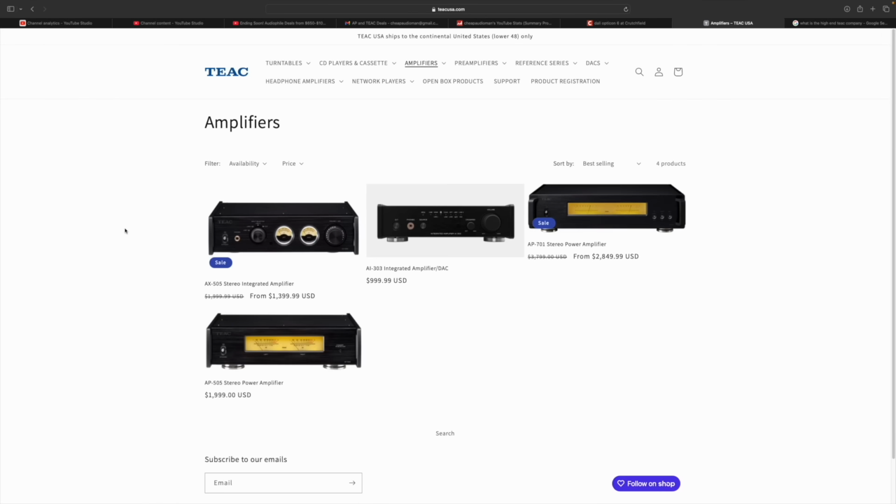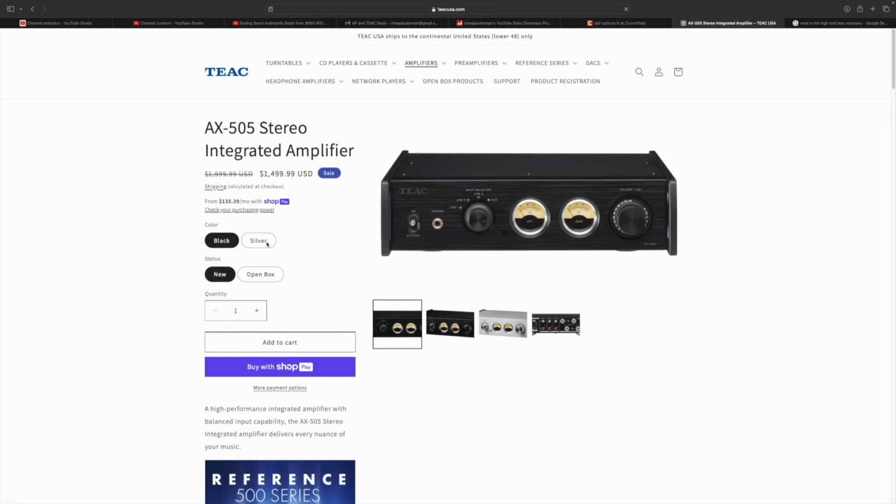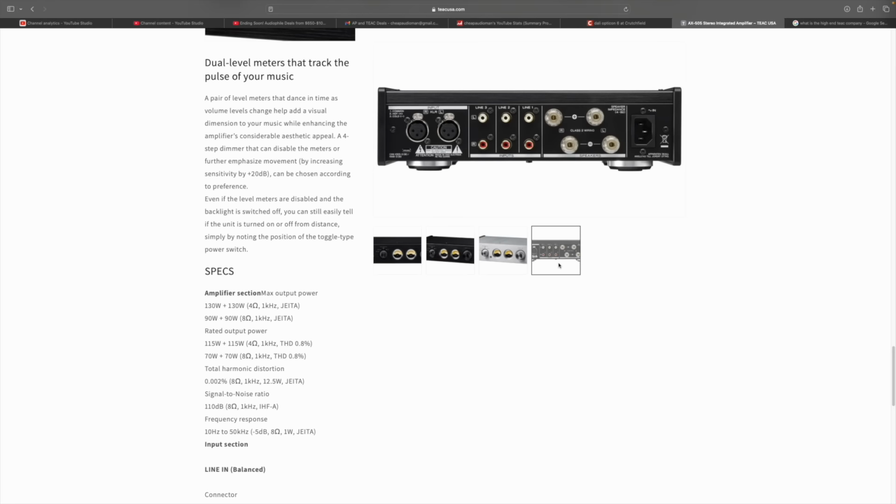The AX505 is on sale from $2,000 down to $1,400, and that's got little VU meters too. Hypex modules, 130 watts times 2 into 4 ohms, 90 watts times 2 into 8 ohms. On the back, it's only analog, so you have a pair of balanced inputs and then 3 RCA inputs.